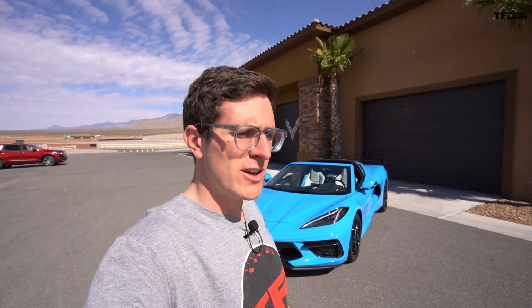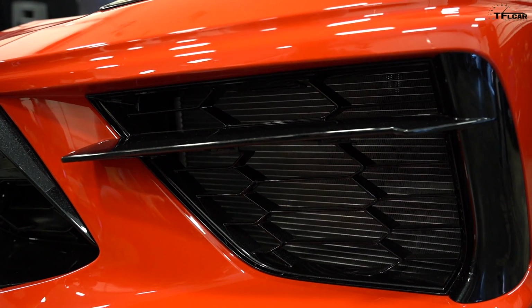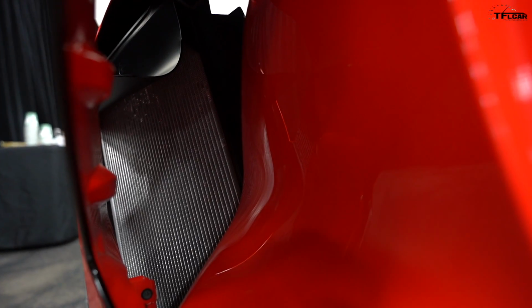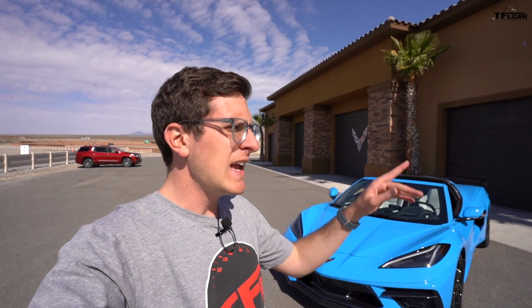Let's talk about heat, because that is a very difficult thing to manage on a mid-engine car with the engine way in the middle and not in the front. On the standard 2020 Corvette, you actually have 2 radiators and 2 heat exchangers. Both radiators are in the front, one on each side. If you get the Z51, which this car is, the performance package, you actually have a 3rd radiator in one of the side vents. Now, funny enough, Chevrolet told us that if you live in the Middle East, you actually get a 4th radiator in the other side vent just to make sure your car is staying cool.